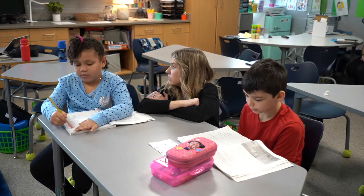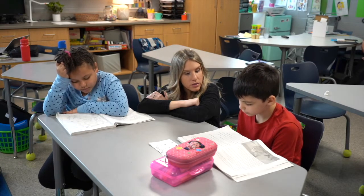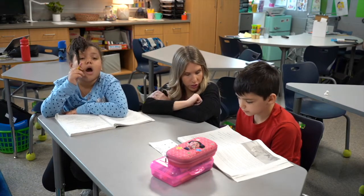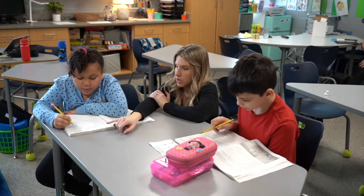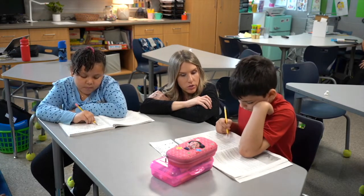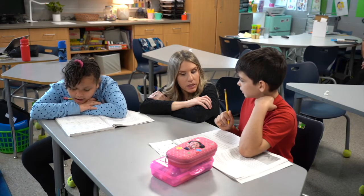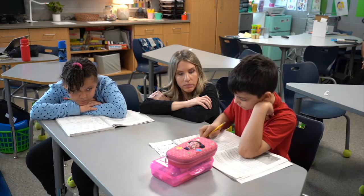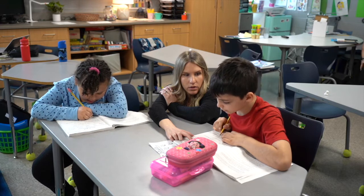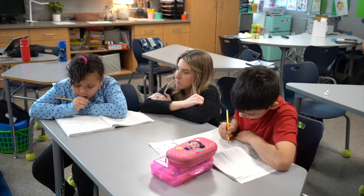Ava. Continent. Blank is a continent. Tennessee? We've already used Tennessee. Make sure you mark them out. So, what other proper noun is up there? How do we know something's a proper noun? It says its name. What does it have at the beginning? A capital letter, so what's the only other one that has a capital letter? So, what word is that? Africa. Mm-hmm.